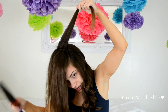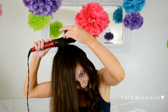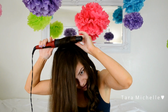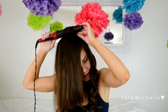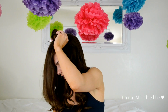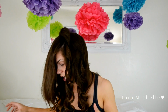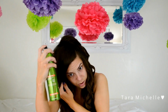And then I am going to curl these in any direction, but mostly I'm going to curl it away from my scalp because it's going to give that volume. See how I'm pushing it up? That's going to give volume on top. So I'm going to curl that one and let it go. And then you see that volume there? Yeah, you want that, girl. You want that volume. And then you go and spray that volume again. So just set that off to the side. We're going to deal with her in a minute.